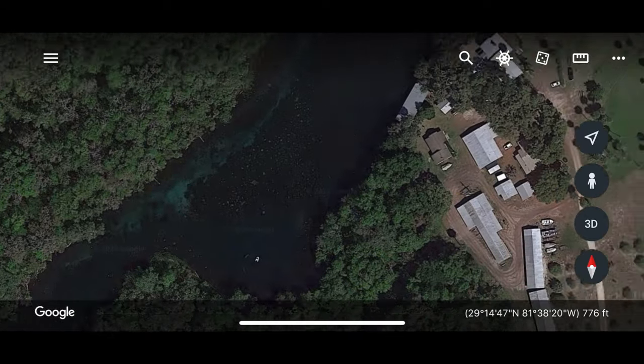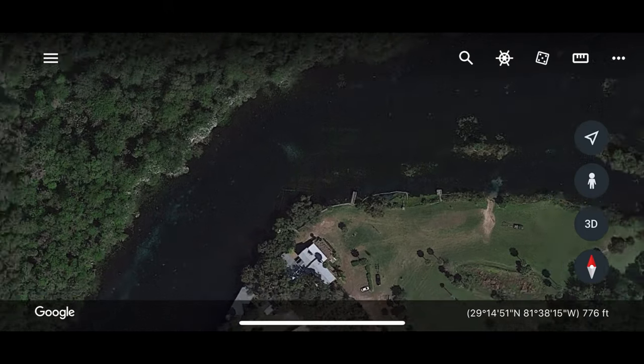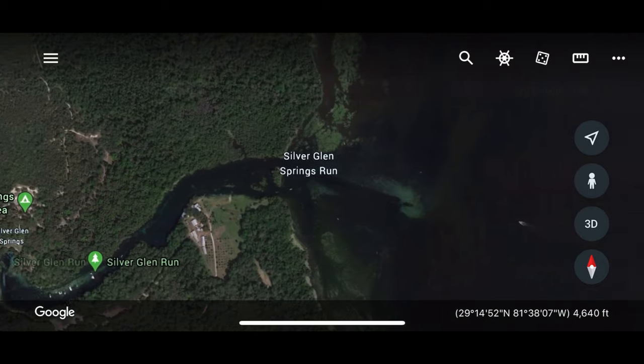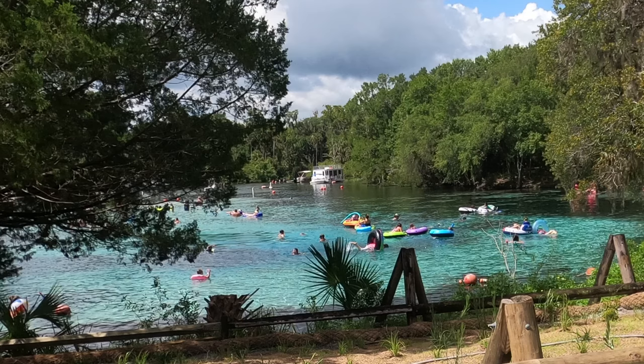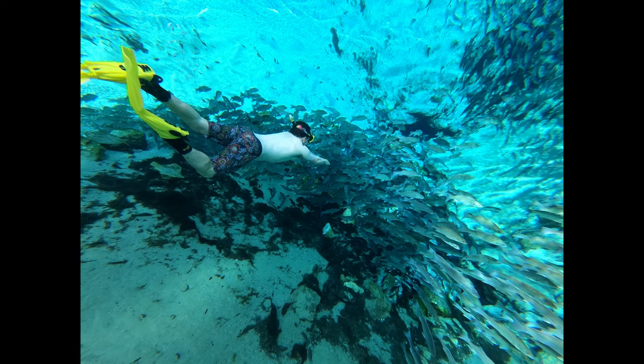The spring head is 200 feet in diameter, and the spring run flows 3,300 feet into Lake George, the second largest lake in Florida. While the general spring pool is 5 to 7 feet deep, the bottom funnels down to the limestone openings about 20 feet deep.